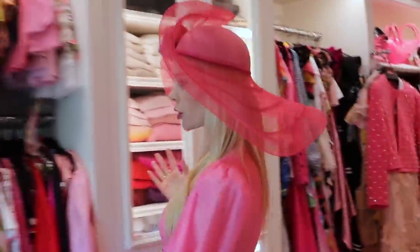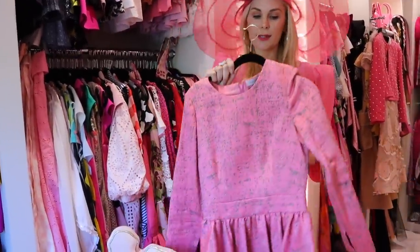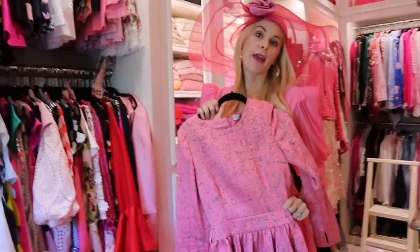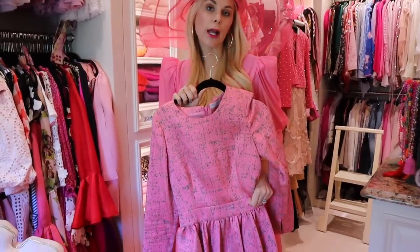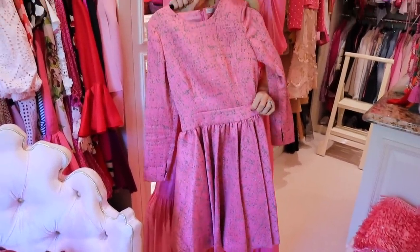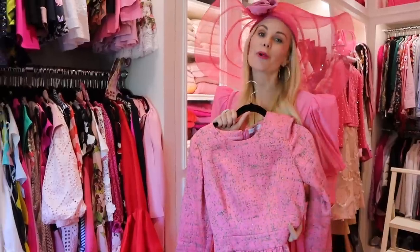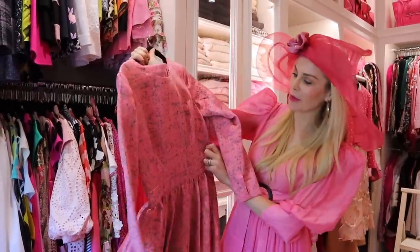This is my short dress section. This is actually a custom Hadley's dress. They custom made this for me, and Hadley's is based in Dallas. It is one of my favorite stores on the planet, and they custom made this for me when I went to New York for press week. So it's really fabulous. I'm obsessed.